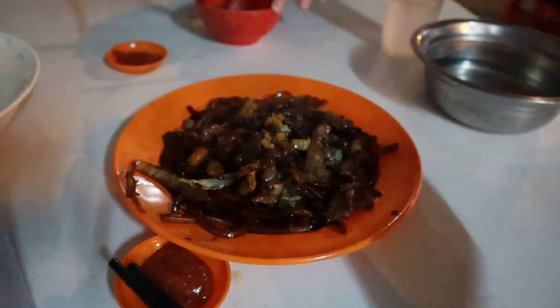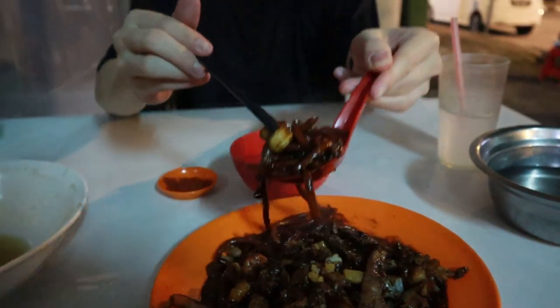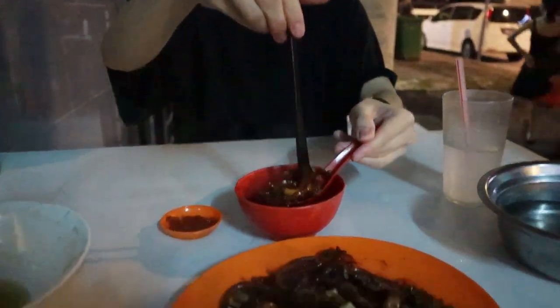Alright, our main dish is finally here. Is it a charcoal Hokkien meat? Is it one with charcoal? Like black soy sauce? No, they use charcoal to fry. Oh, okay. Okay, try. Yeah. Approved?